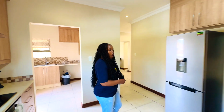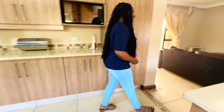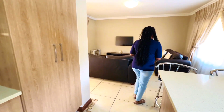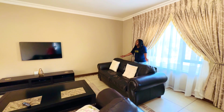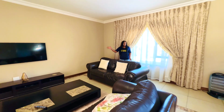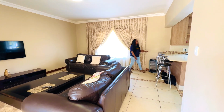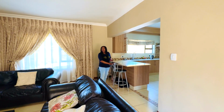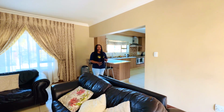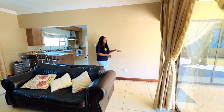And then from now on, we are going to go to the lounge area. This is another sitting area that they've got. Also very nice and spacious. You can fit the biggest couch here. That would be your TV space. Also here in the kitchen, we do have this breakfast nook for sitting. And this living area opens up to the patio for entertainment.